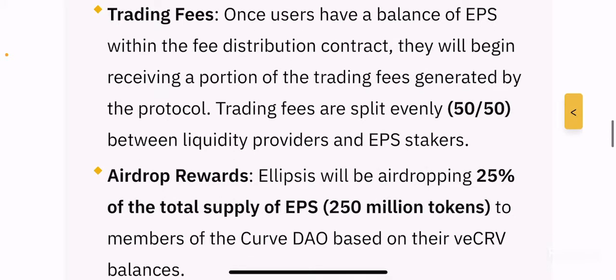Trading fees: once users have a balance of EPS within the fee distribution contract, they will begin receiving a portion of trading fees generated by the protocol. Trading fees are split evenly 50-50 between liquidity providers and EPS stakers. So by either participating in the liquidity provider rewards or by staking your EPS tokens, you are eligible to receive trading fees collected from the ecosystem. And these trading fees are split 50% for people who stake versus people who provide liquidity, always in a 50-50 ratio.